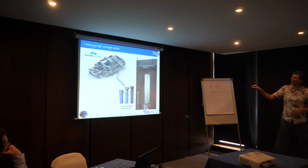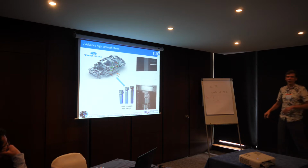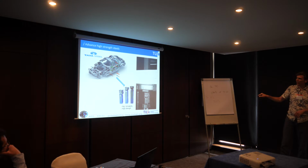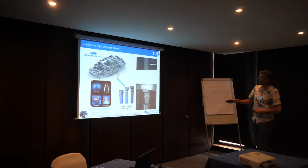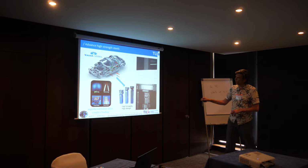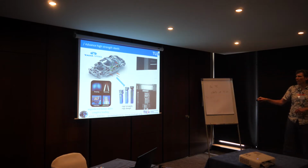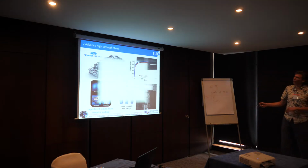So we've been looking in general at advanced high-strength steels, together with Tata, they like this. They want to also make, for instance, these kind of crash barriers. Supposedly this material should be good because of high formability and high strength. But then again, if you look at these advanced high-strength steels, at Tata they find all kinds of unpredicted failure under complex loading. So the drawing, hemming, and so on. So where is this coming from?